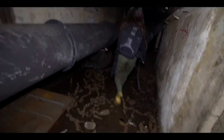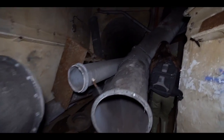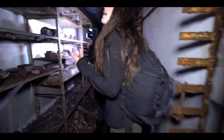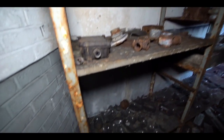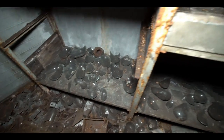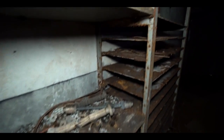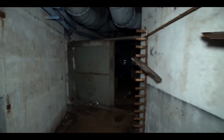Pipes are huge, aren't they? Be careful where you're walking, there's stuff everywhere. Oh wow. I just want everyone to remember that everything we find in here and everything you see is actually from the war and it's been left all that time. All the old glass for the lights. Some old lights and stuff. This is crazy. Just a storeroom left from the war.